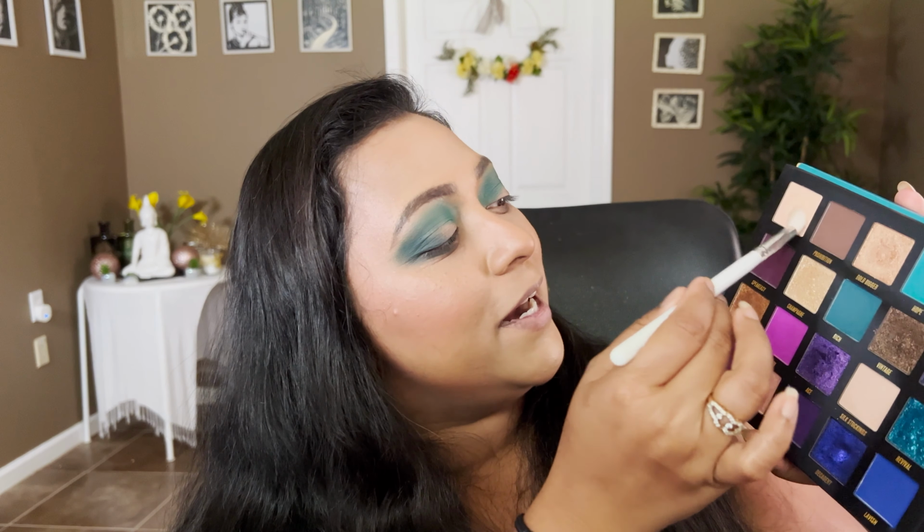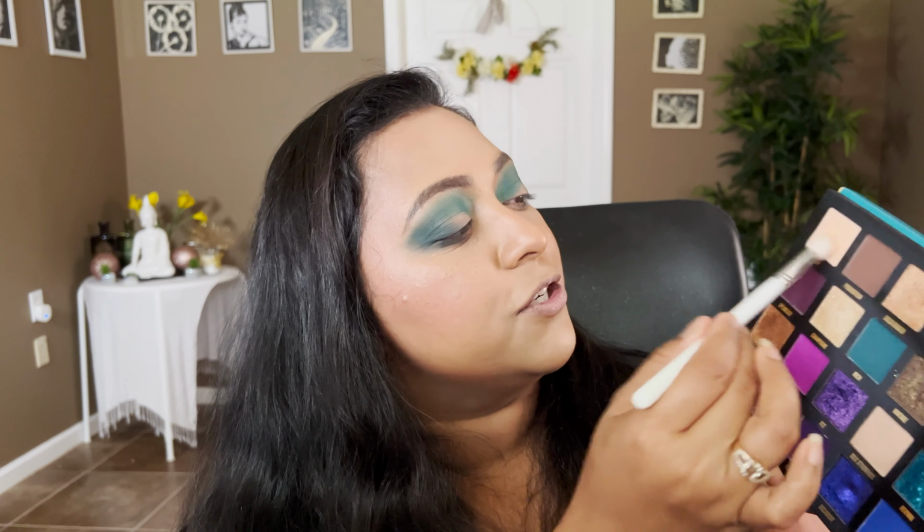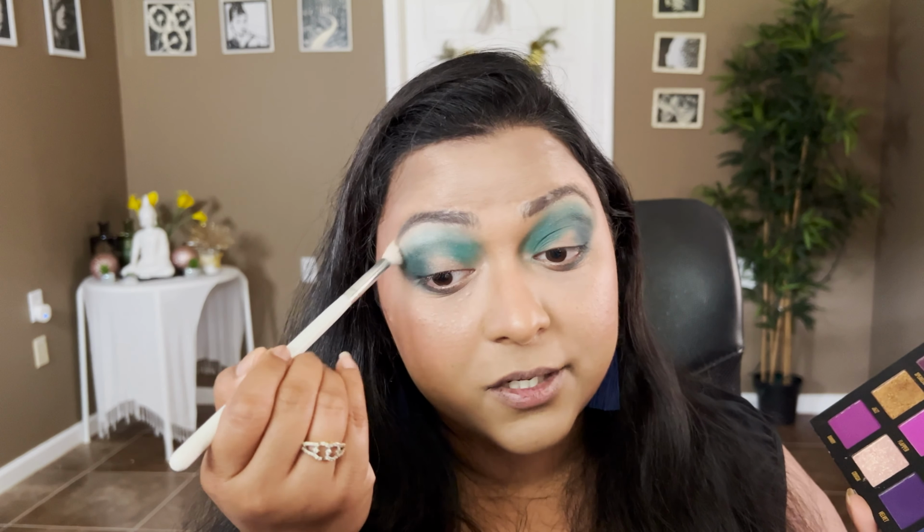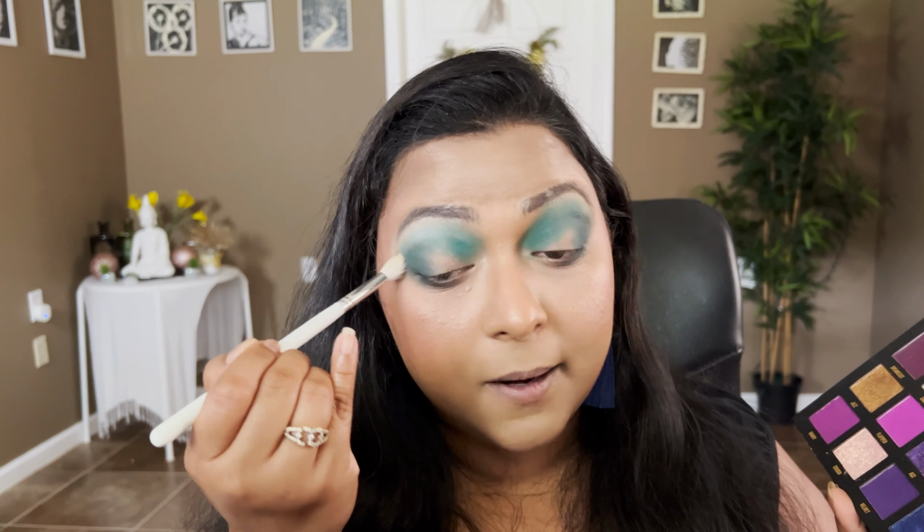I'm gonna go back into RSVP with a clean brush, and I'm just gonna go towards the edges and blend out the edges so that I can get a smooth transition.